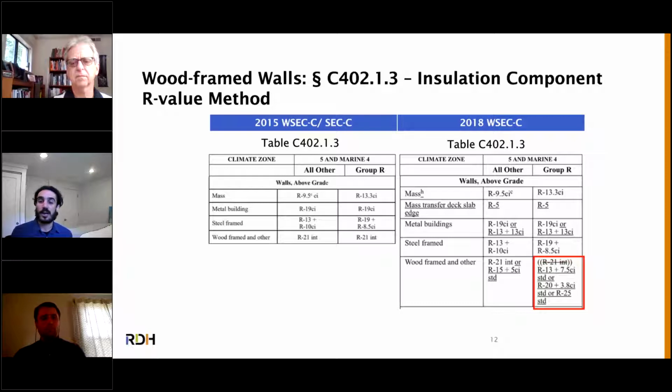So what's required? There are a few options listed in the R value tables that don't take too much explanation. You've got a 2x4 wall with an R13 batt and R7.5 continuous exterior insulation, or a 2x6 wall with about R4 exterior insulation, or R25 insulation, which if you're doing batt insulation or blown cellulose or blown fiberglass to fit R25 into a wall, you need to increase the stud depth. So you're talking about a 2x8 wall for conventionally insulated walls.